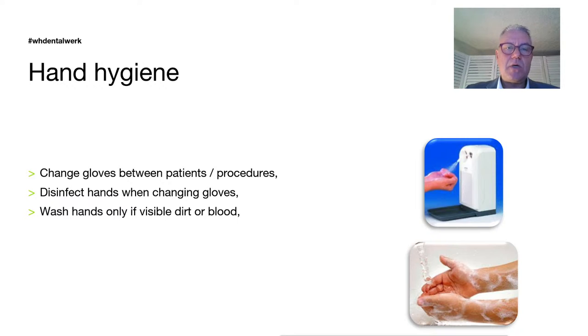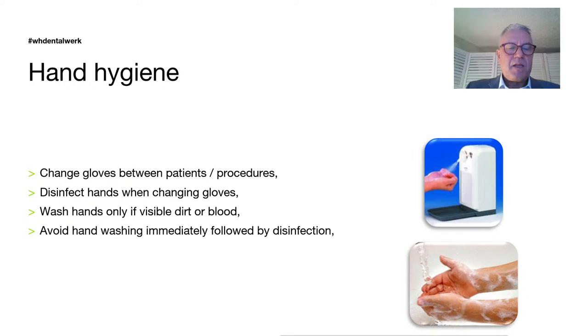This is a pity because you are going to damage or remove the lipidic protection we have on our skin, which will protect our skin from any bacterial attack. So don't wash too often. If you wash your hands, you first have to dry them properly before you apply the hydroalcoholic solution, because if your hands are wet, it's going to dilute the solution, which is going to be less efficient.